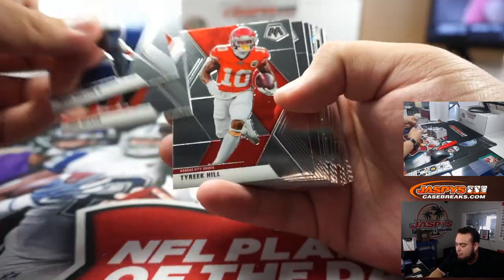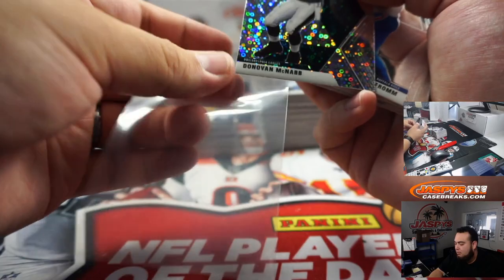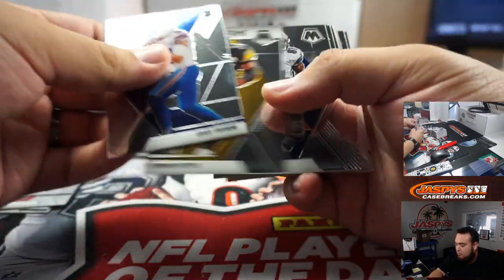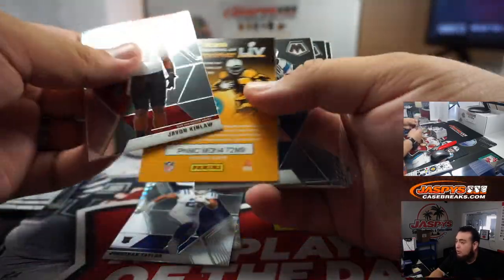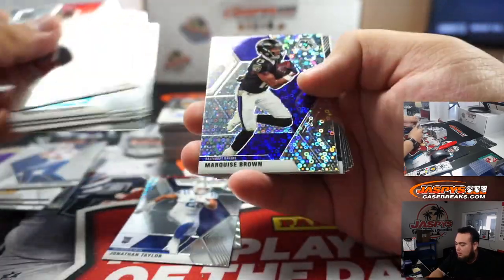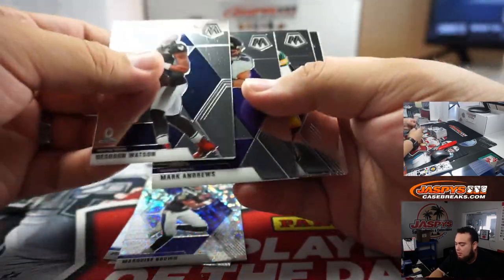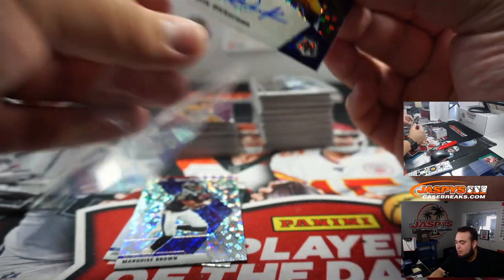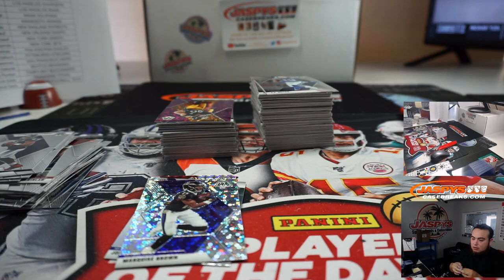All right, next one. Disco, Donovan McNabb. There you go. Very nice. Prism Silver, George Kittle. Jonathan Taylor. Marquise Brown. Tua Tagovailoa. And how about an Eric Dickerson autograph for the Rams? It's going to Justin Ward.